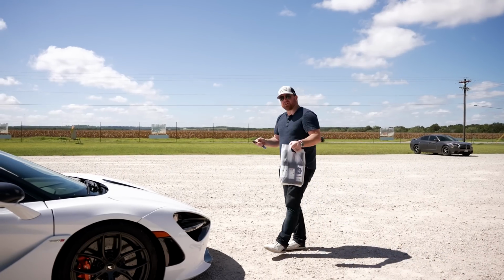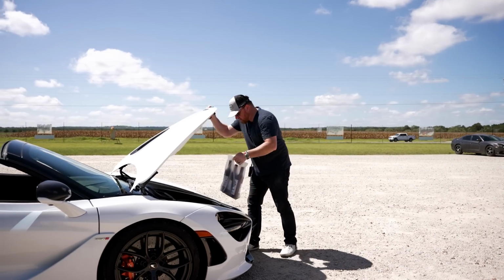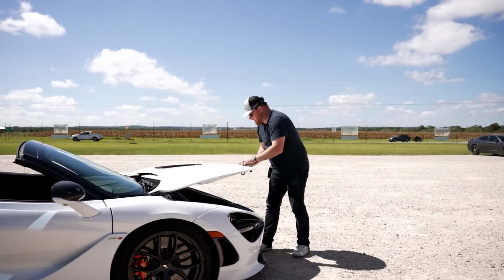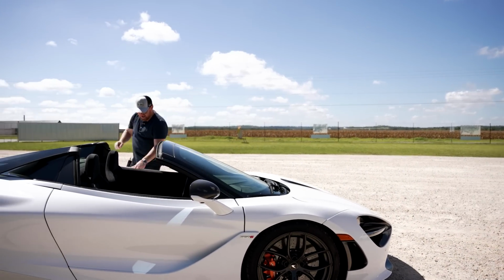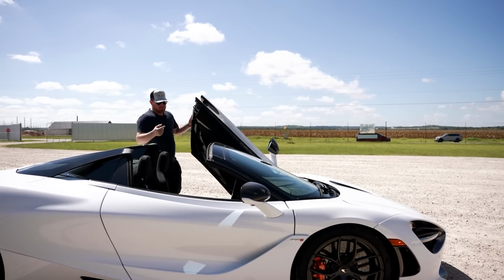So we got our wine for the hotel tonight. It's time to hit the road and head down to Leakey, Texas. I also got this great hat to keep the sun off as I'm cruising around with the top down.